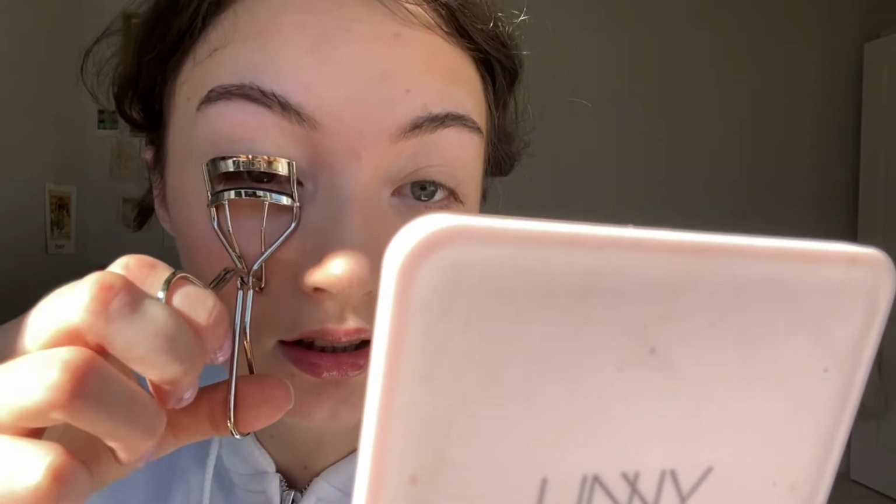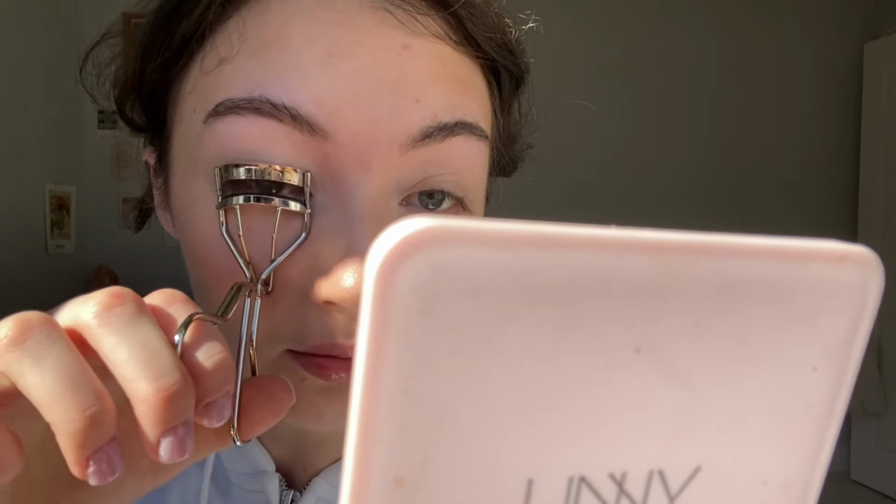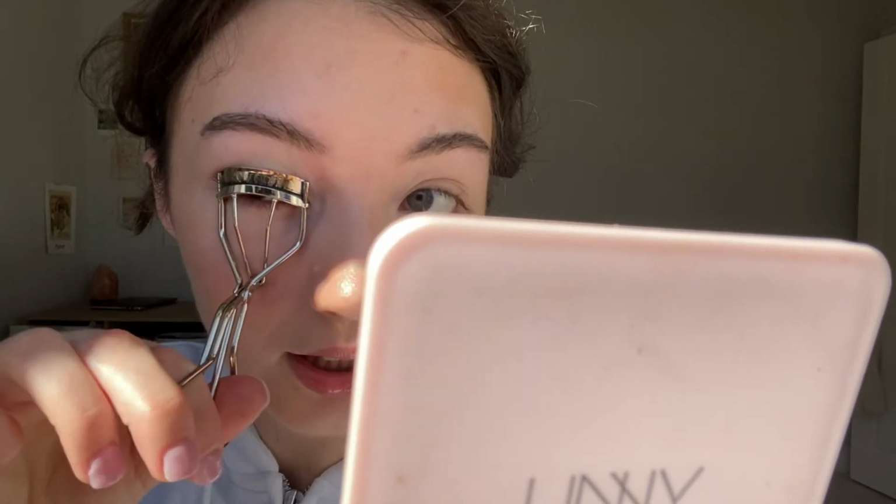So I will now actually demo you. I'll try to go closer. I can't zoom in because I'm using the front camera, and I'll try not to get in the sunlight. So I'm gonna do closing my eyes first and try to get it lined up. And just try to go as close to your lash line as possible and go kind of at different angles so you can get the inner and outer one. I know Shiseido has like a small curler and S curler, so you can see that's what that looks like. And I'm gonna do it by pulling on the other one.